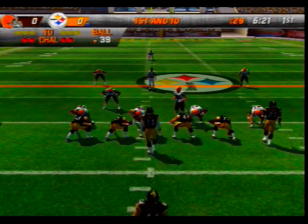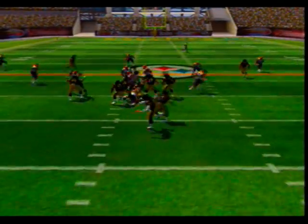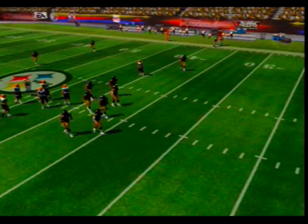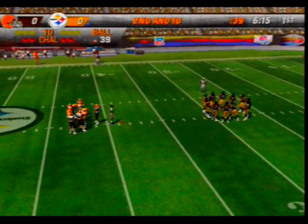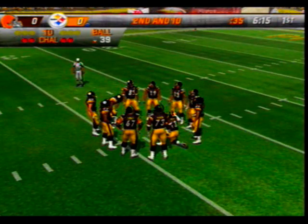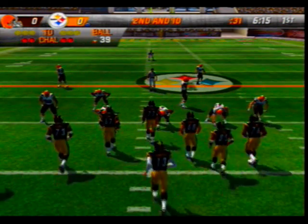The Browns, with a four-man front, gets the ball off. Throws it. This pass is incomplete. Good timing getting in between the ball and the receiver to save what would have been a big game. Second and 10. Ball on the 39-yard line.